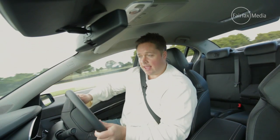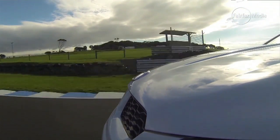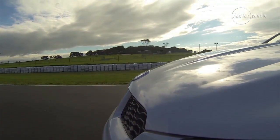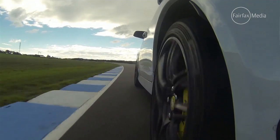Now, getting this engine in the car wasn't that easy. It needed huge repositioning of where it actually sat in the engine bay, heaps in the way of cooling, so the car's actually quite heavy. Heavier actually than the last GTS.